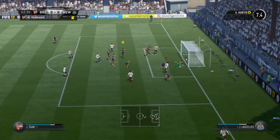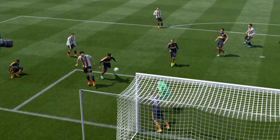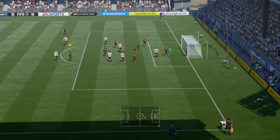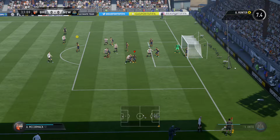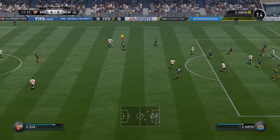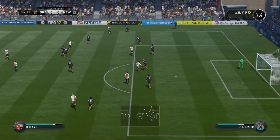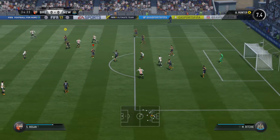For goal, and it's a headed effort at goal. The defenders kept it out on the line. Pressure on, another corner. Set it up well for the cross. Played into the middle. Defender to it first.